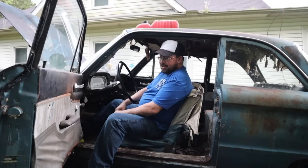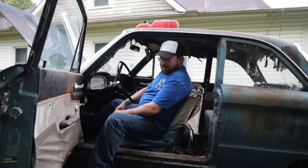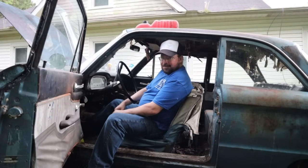As far as the engine goes, there's not that many people that would rebuild a straight 6, but I guess if you wanted to keep it original, you could. It is a pretty original car. It even has all 4 of its hubcaps. So I guess if you really wanted to, you could.